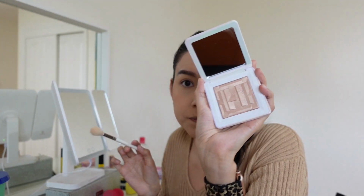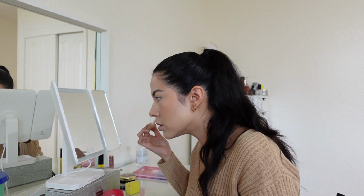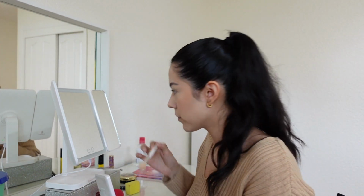If you're eyeing the Rare Beauty highlighters and they're sold out, try this because this is just as beautiful. And look at that. Oh, it's gorgeous. Okay, I need to learn how to stop because I can just keep going. Yeah. Look at this. Gorge.